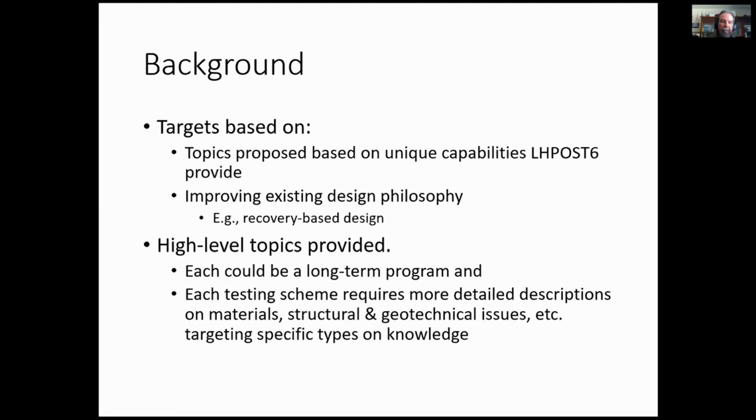And I'm going to present some high-level topics that we concluded on, which may be different than earlier discussions. We're not talking about high-strength rebar. We're talking about systems. So the ideas of these details that you've heard in many of the earlier presentations need to still be fleshed out as each project goes forward. These high-level topics really could be long-term programs in and of themselves. And each testing scheme requires more detailed descriptions on the materials, structural and geotechnical issues, and so on, targeting specific types of knowledge to be gained by the different tests.